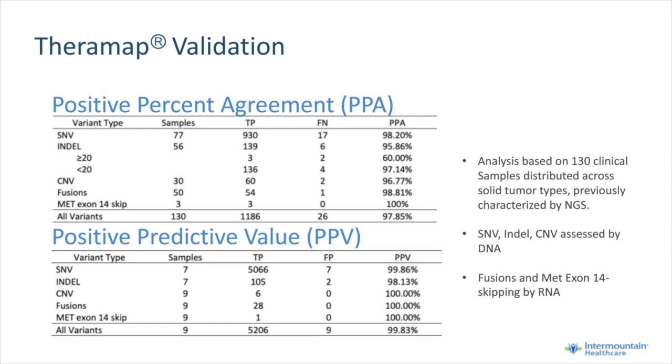The correlation with this initial data set had an R-squared value of 0.9204. However, additional data from 29 clinical samples performed as part of our group's participation in a national TMB focus group increased the R-squared value to 0.9757. So the validation data demonstrate a highly sensitive and highly specific assay across a wide variety of variant types with excellent correlation for TMB calculations as compared to whole exome sequencing.